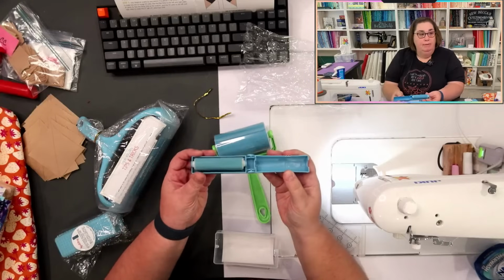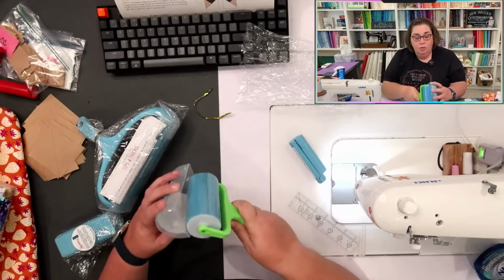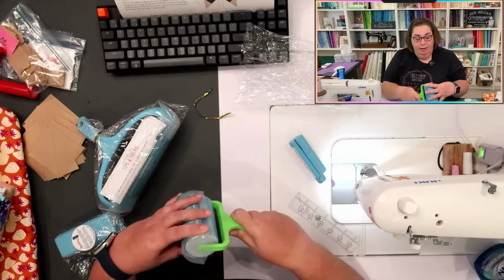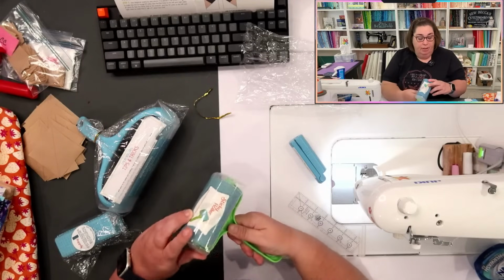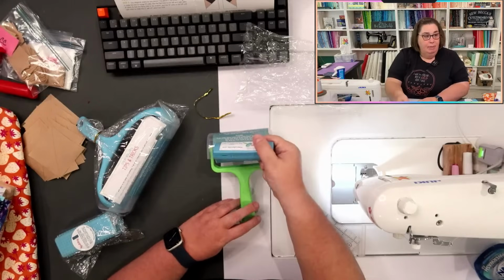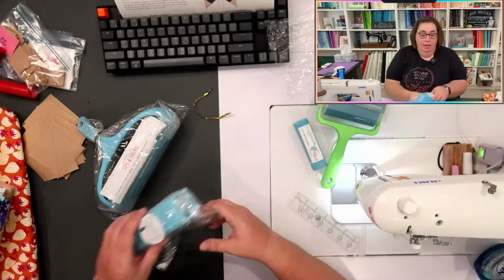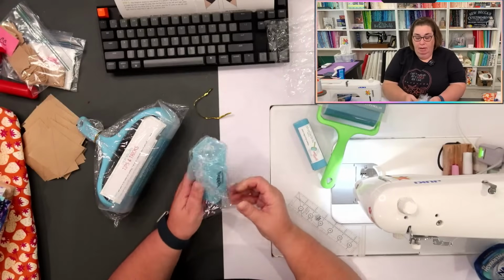They also have a travel size, which is going to be great for your purse. I swear I bought one of these from So Yeah a couple years ago. I remember the small ones. TheStickyRoller.com is the website. This is the nubby.